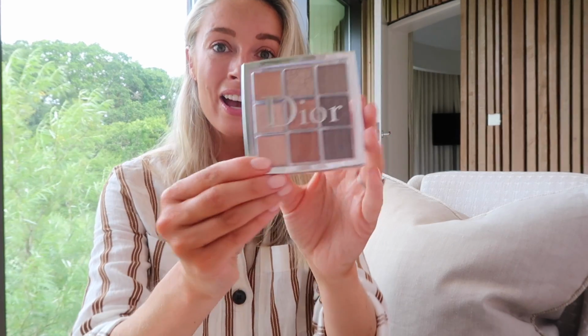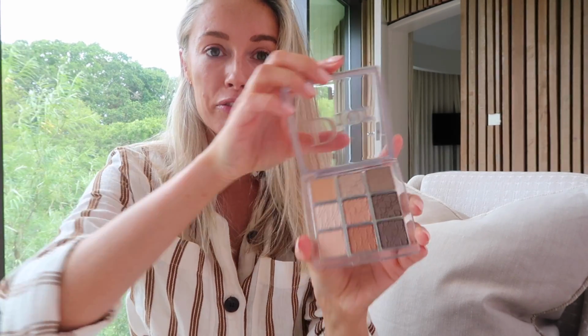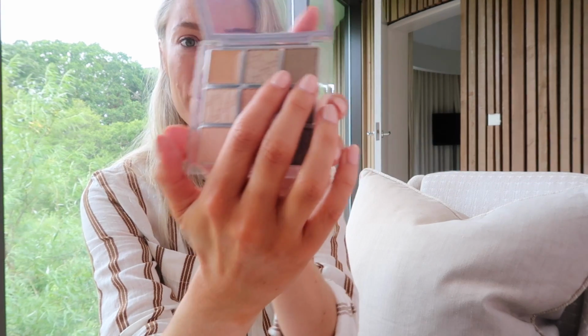I've got the eye palette in the warm neutrals. This is my go-to because it just has so many shades that I absolutely love to use on a daily basis. It's probably mostly these two that I use while I'm at home, and then I'll experiment with slightly warmer shades when I'm traveling. You can actually apply these with the fingers or with an eyeshadow brush.